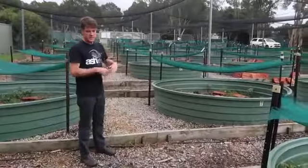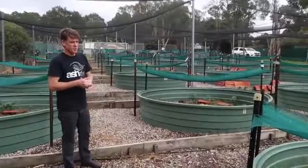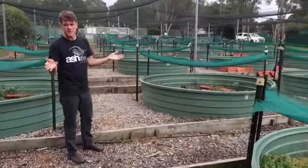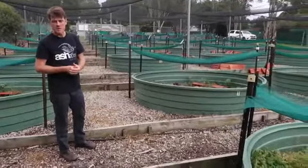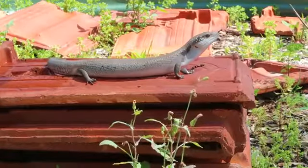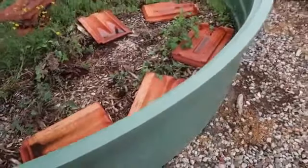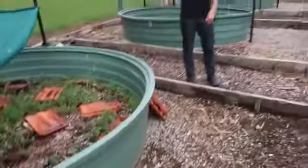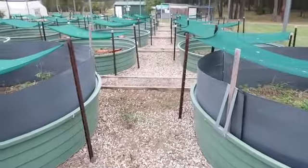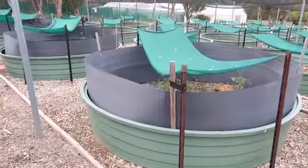So this is our netted enclosure, where we've got 40 plastic tubs that are 3 meters in diameter, and they're great for keeping different species of skinks mainly. The one issue is that they're slightly low, so if you have any agamids, they can hop out. But we can put in an enclosure, like we've done at the top there, that'll stop something from jumping out.